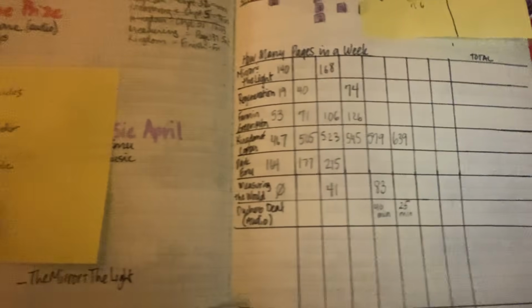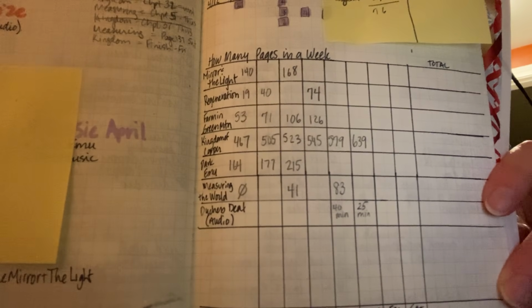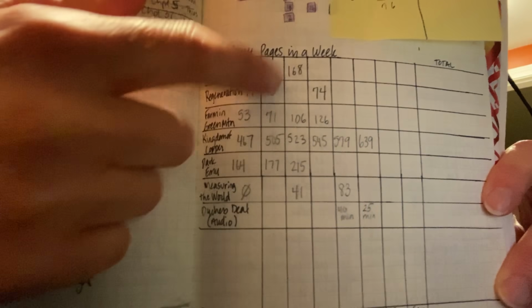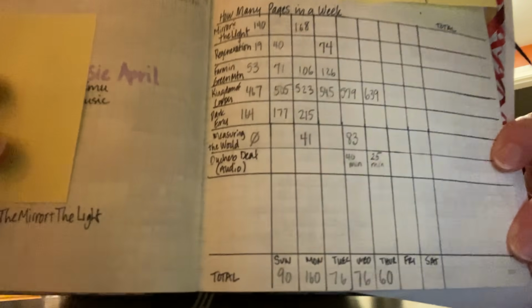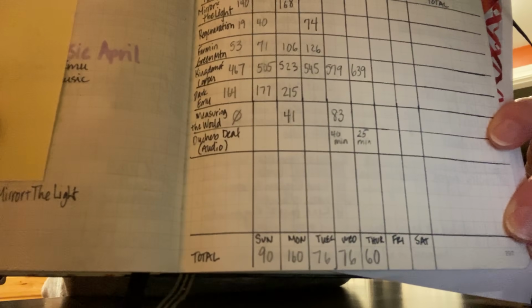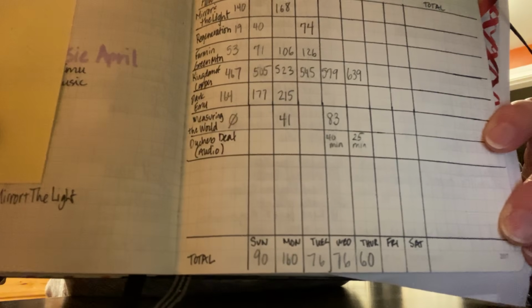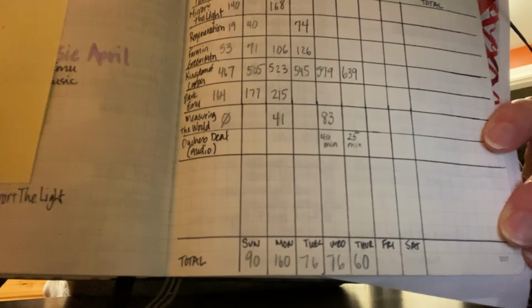I think you can see that right there. Yes. So you can see I've been filling in my columns for pages read every day. And then down on the bottom there, you can see the total pages that I've read. And so it's gone pretty well, except for today. I've only read 60 pages today.